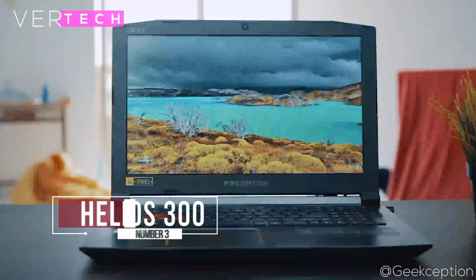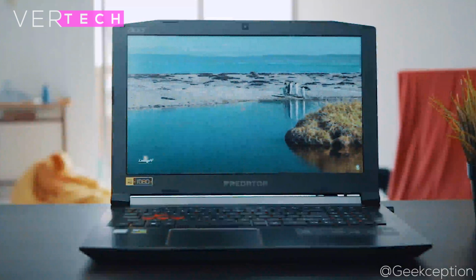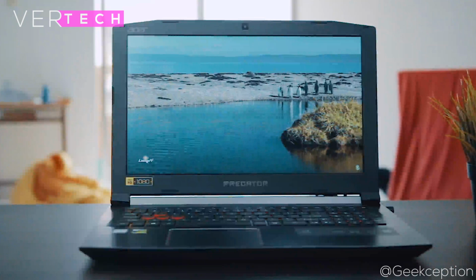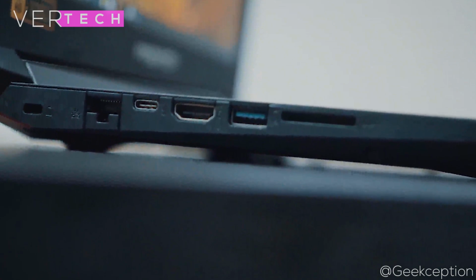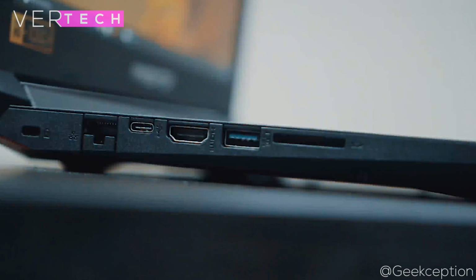So number 3 on the list is the Acer Predator Helios 300. The Acer Predator Helios 300 is undoubtedly the best performing laptop on this list and comes in at around $1000. This is the perfect option for anyone that needs a lot of performance but doesn't mind some bulk. The build quality and design on this is actually quite good, but is quite big.